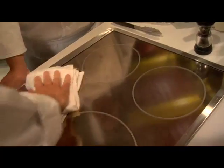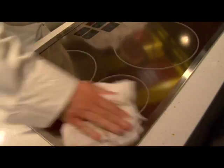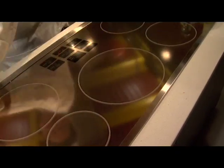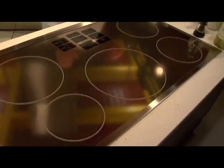You know, I'm just not used to this. I was so used to stuff being burned on my ranges, and it took days. You had to schedule to clean these things. Now, we're just wiping it off. Wiping it off, and we're ready to make dish number 2. Let me give that a quick dry for you. We can start our second dish. Good as new. Yeah.